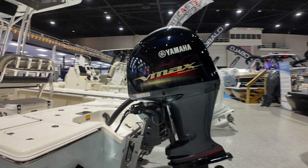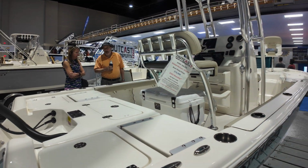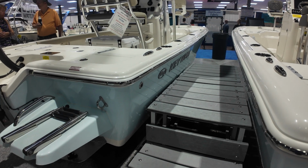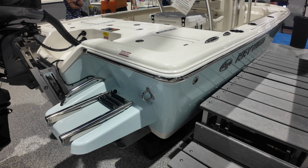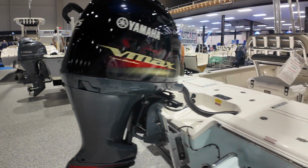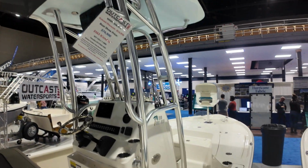All right, we're gonna move along. So we got a 175 on the center console right here. This looks nice too. It's a 21 foot Bay Reef center console. Check that out. It's going for 75. Now we're gonna check out this one. Coming with the 175 Yamaha. All right, Key West.